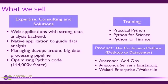Now, as a company, what we sell is enterprise consulting and solutions, anything from optimizing performance to managing DevOps in a big data pipeline to building native applications in the web or on the desktop. We also provide training, Python for Science, Python for Finance, as well as practical Python through our partners, Dave Beasley and Raven Henninger. And then we are building the Continuum Platform, which is a product for kind of taking the desktop to the data center and back that allows people to deploy data analysis applications and dashboards.